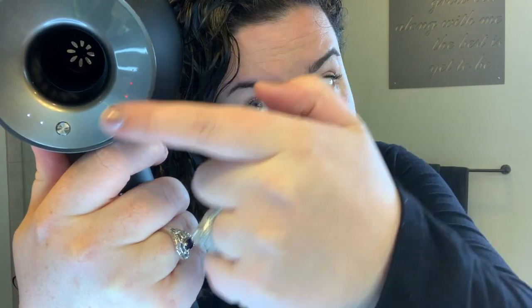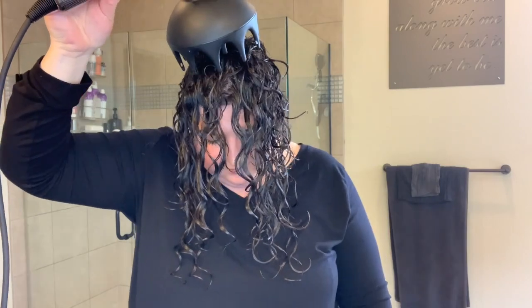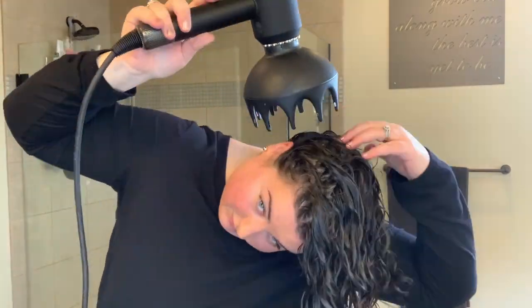When I first start diffusing, I do hover over my head. I learned this from a tutorial from Mains by Mel. You'll see that I am using it on medium heat and medium airflow here because I'm not actually touching my hair for the most part. Just barely hovering over it so that I don't get frizz, but this way the roots will dry and eventually will dry about the same time as the ends of my hair.